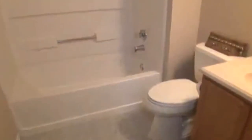Here we have the second bathroom. Got a tub, shower combination. Linen closet. Here we have a very big area here. This could be another living space if you'd like. Kitchen, dining area, or you can maybe make this the second living room area.